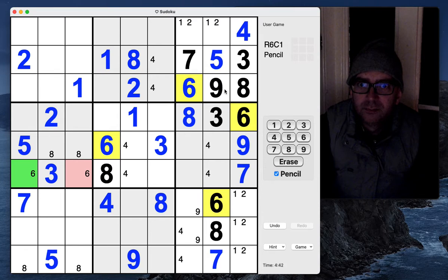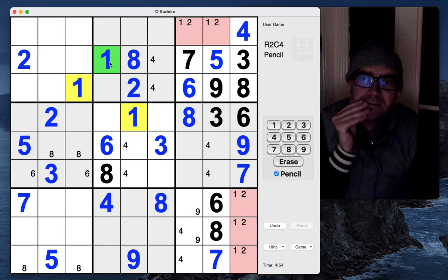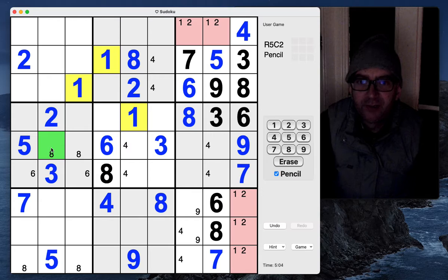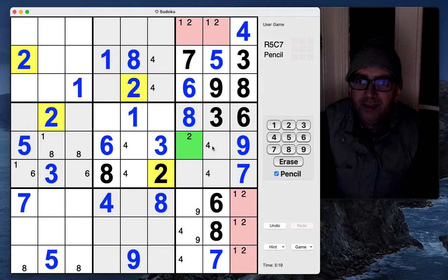Okay. Let's have a look at what else that does elsewhere. Okay, we can pencil mark some 1s here. This 1 and this 1. 2s. That 2 coming across, this 2 coming down, that's got to be a 2. We can now pencil mark 2s here and here. That's a 2, 2, 2.